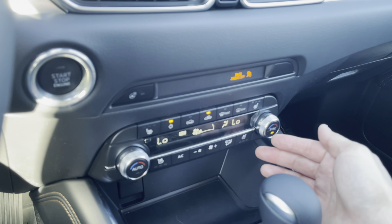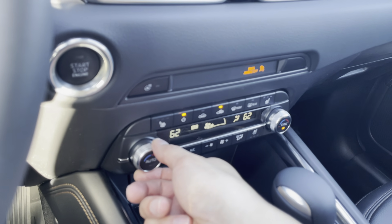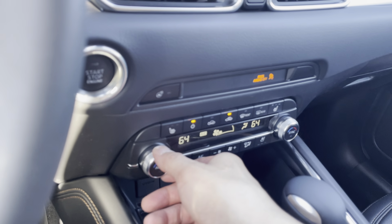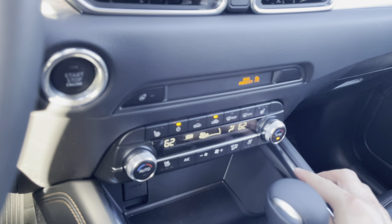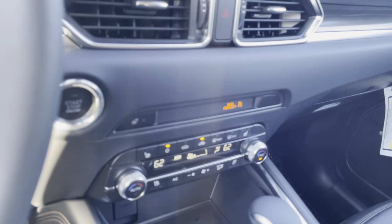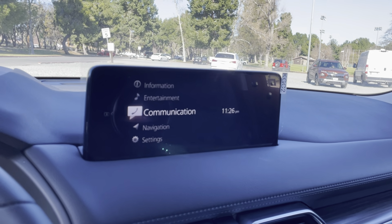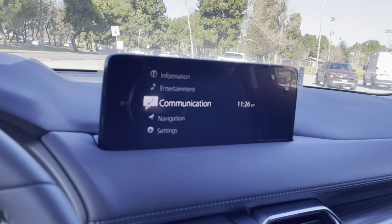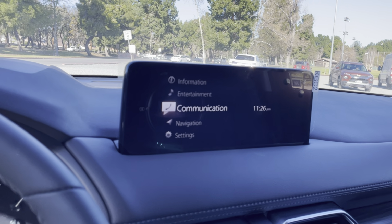Same with the passenger side. This is dual climate controls, so you have that there. If you don't want that feature, just turn this little button off, and then each person can have their own temperature accordingly, but I like to have that on. This car also does have your Apple CarPlay and Android Auto as standard, and also to communicate with Siri too. So it's a very awesome system, super easy to use. You'll probably get used to it within like 30 minutes of owning the car, seriously.